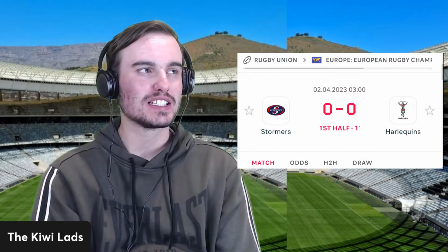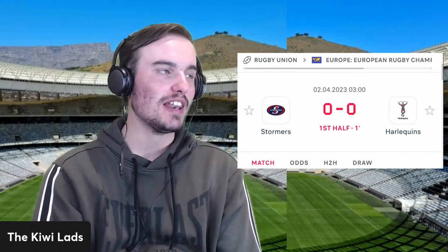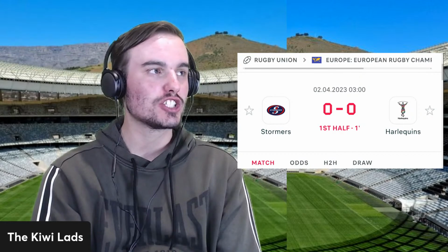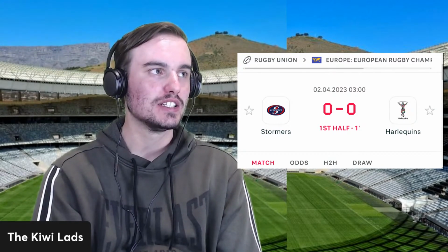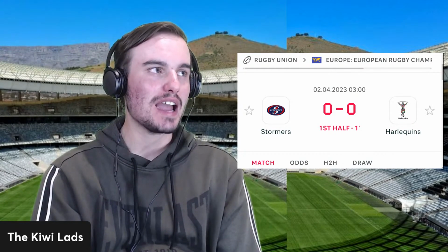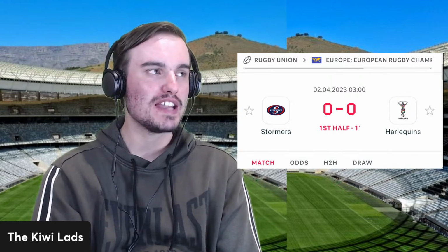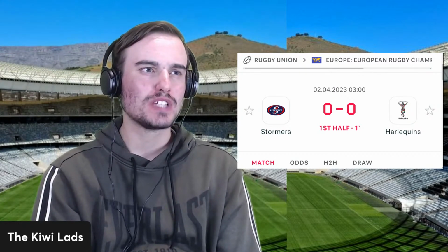Looks like a bit of hesitation there from Herschel Jantjies. Cross kick goes straight to Sanele Nohamba. Now Dan du Plessis trying to charge forward. Good tackle made on him, low by Marcus Smith. Jantjies goes across now to Manie Libbok. Looks like the Stormers want to start this game at a frantic pace, perhaps trying to wear down the Harlequins early. Risky way of tackling there for Murley.